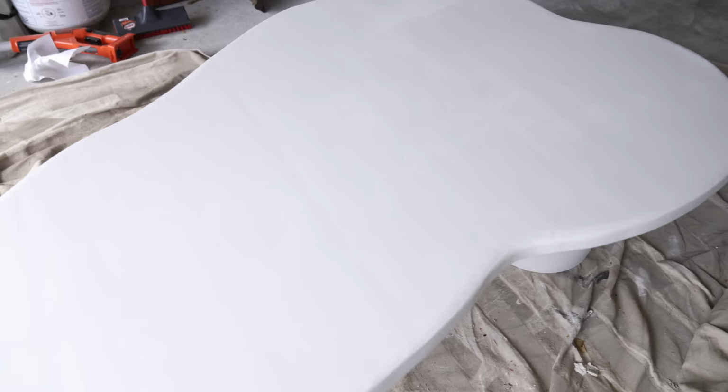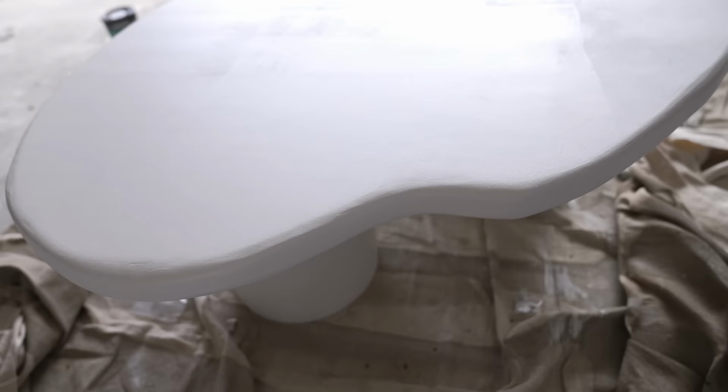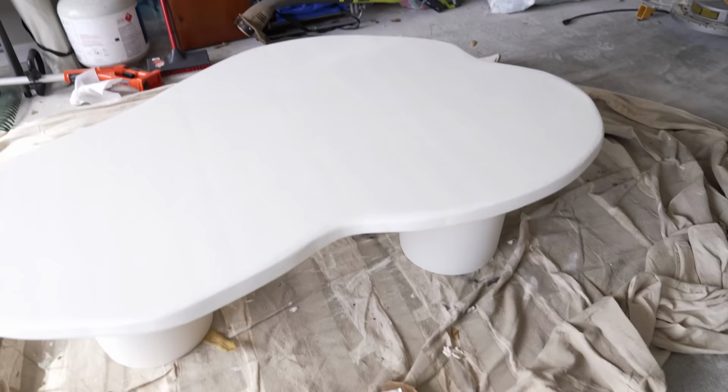The paint job is done. It's looking good. Last step is to add a coat of polycrylic on top, and we have a completed coffee table.